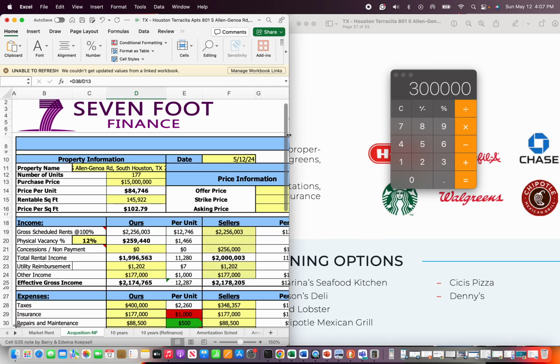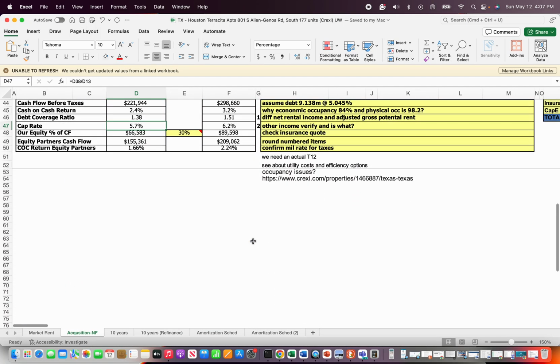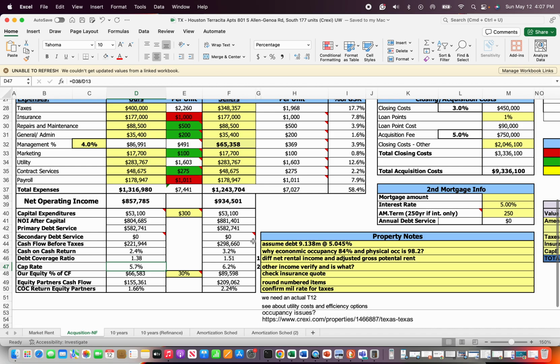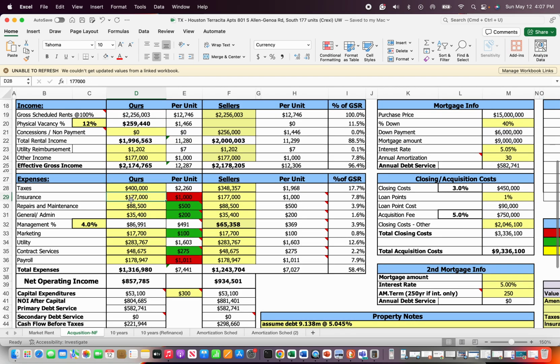I'm going to expand this out and just go, all right, now we can start seeing what's here for that property. And if it's something we want to dig into or not, right? We're looking at more A and B stuff right now. So better areas, newer builds, and places that have a value add.